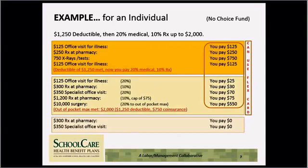A $10,000 surgery, which would be 20% coinsurance up to their out-of-pocket max, would end up with a bill of $550. At this point, they have reached their out-of-pocket maximum, so any services beyond that would be covered at no cost to them. So a $300 prescription at the pharmacy, they would pay $0. A $350 specialist office visit, they would pay $0. They'll pay nothing more for the rest of the year.